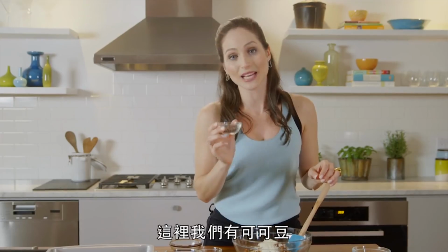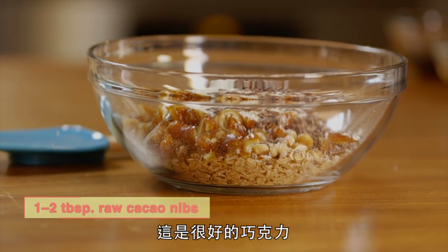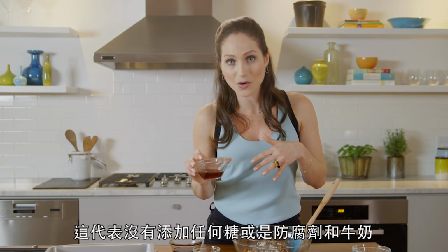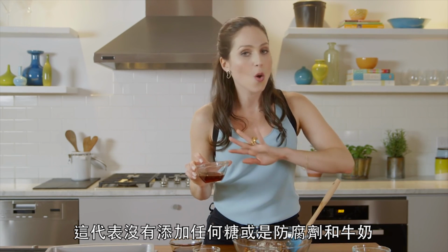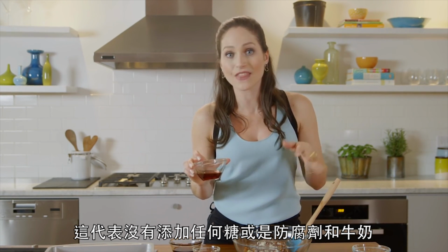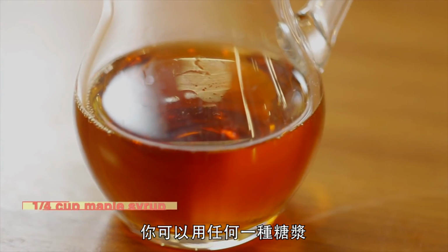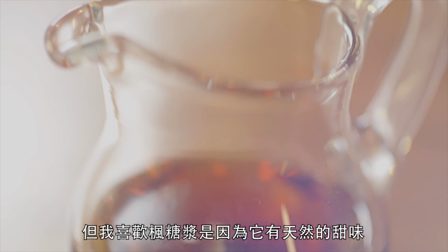And here we've got some cacao nibs. It's a great alternative to chocolate chips. In fact, it is chocolate, but it's from the raw cacao bean, which means there's no added sugar or preservatives or milk that usually comes in chocolate chips. I just added some maple syrup. You can use any sweetener you want. I like maple syrup because it's a natural sweetener and it helps everything stick together.